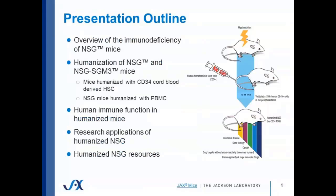In today's presentation, we're going to start with an overview of the immunodeficiency of the NSG strain, which makes it a unique host for humanization. We will then cover methods of humanization of NSG and its variant NSG-SGM3, including humanization with CD34 hematopoietic stem cells and peripheral blood mononuclear cells, PBMCs. We will then investigate human immune function in humanized mice and highlight some recent research examples using these mice. And finally, we will end with some resources for you to utilize in your research.